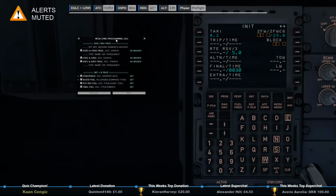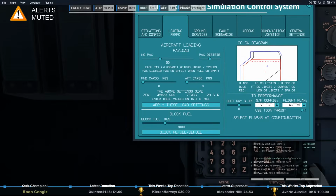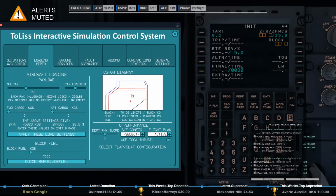Perfect. So we get all this information from the ToLiss ISCS. So 0 fuel, I'm going to go for 1 plus F, because the one I always use when I'm in this aircraft. The alternate is put on an init A page, okay. I might have a look into that again, but generally speaking I loosely base it off my SOPs, and same process for the 7.3.